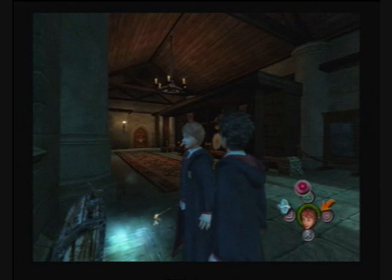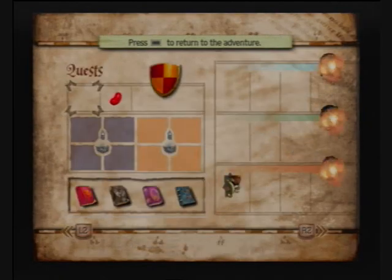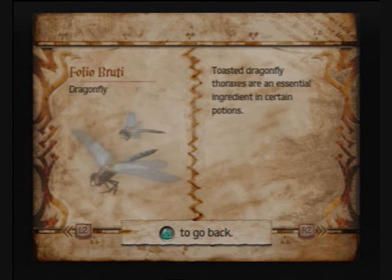Not so excited about that one. After two follow-up pages, like, yeah. Oh well. Right, yo. Follow Brutai. The first one is a ghoul.